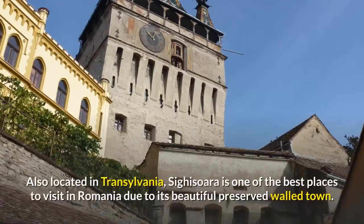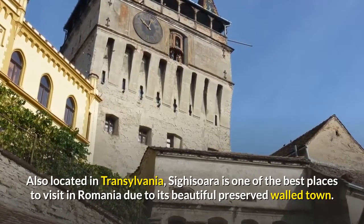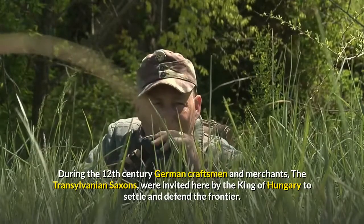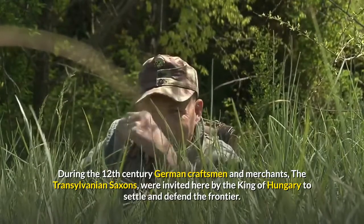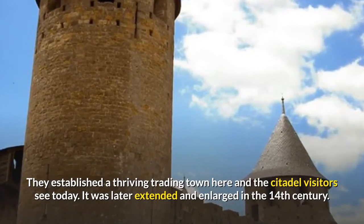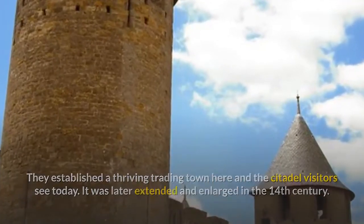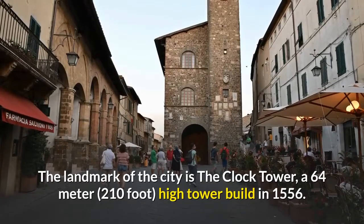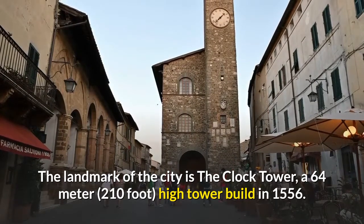Number 1. Sighisoara. Also located in Transylvania, Sighisoara is one of the best places to visit in Romania due to its beautiful preserved walled town. During the 12th century, German craftsmen and merchants, the Transylvanian Saxons, were invited here by the King of Hungary to settle and defend the frontier. They established a thriving trading town here and the citadel visitors see today. It was later extended and enlarged in the 14th century. Every July a medieval festival takes place in the old citadel. The landmark of the city is the Clock Tower, a 64-meter, 210-foot, high tower built in 1556.